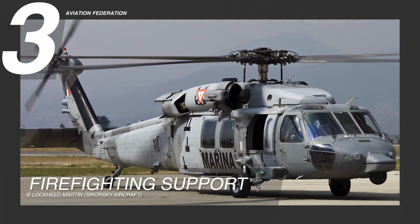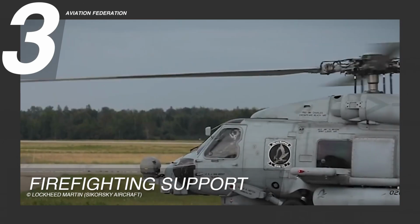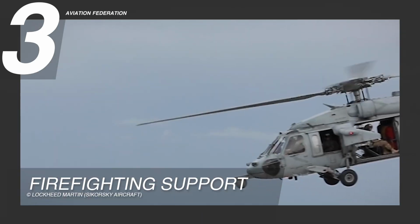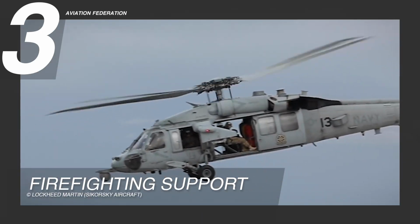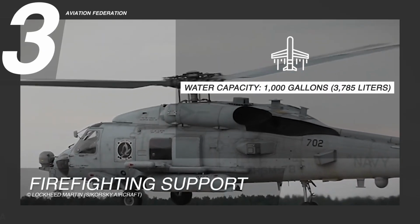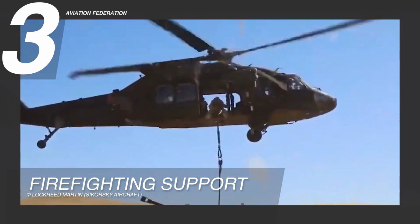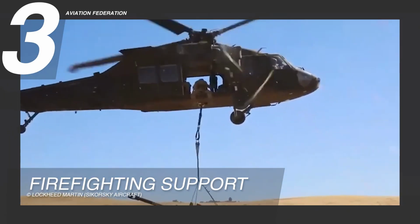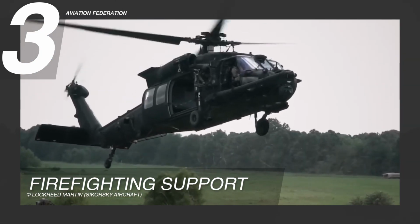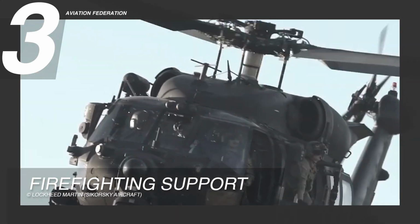Reason 3. Firefighting support. Beyond combat, the Black Hawk has proven invaluable in civilian missions like firefighting. When outfitted with an external water bucket or tank, it can drop up to 1,000 gallons or 3,785 liters in a single pass. This capacity enables crews to tackle fast-spreading wildfires and protect communities in areas inaccessible to ground teams. Its precision in water release adds another layer of effectiveness during aerial firefighting campaigns.